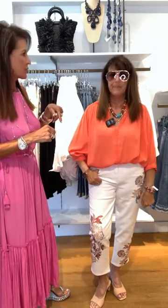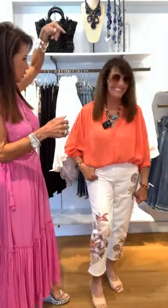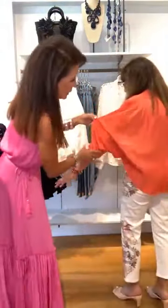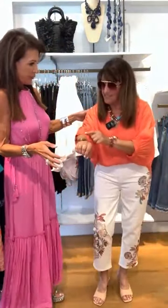This top is a 0.5. This is also 0.5. You're 0.5 top to bottom. And how tall are you? I used to be 5'4", but I'm more like 5'3" now. Okay, 5'3"-ish is what she is. Well, it absolutely looks beautiful. And do a little twirl again. Show them the sleeve treatment. Hold your arm. I love the drama of this. Yes, it has a nice detail here.